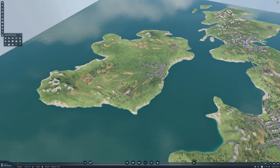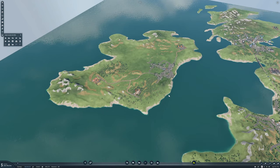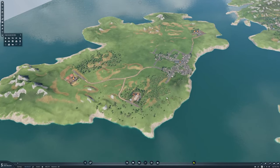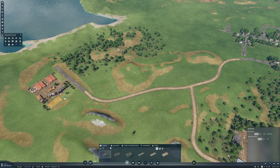And I want to get some passengers over to Dublin as well. So what we're going to do is put a passenger harbor in Dublin and a passenger harbor in Liverpool and Manchester, and we're just going to have a ferry going between the two. So for now, those are the plans for today. Let's see how far we get and see if we can't get some other things done as well.